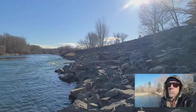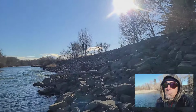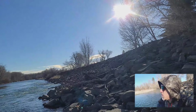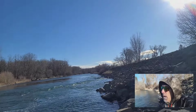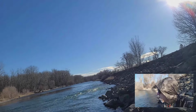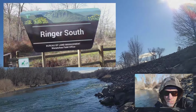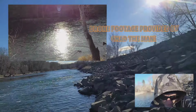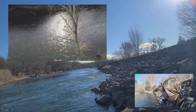So this is a man-made dike I'm standing on. A lot of folks probably don't know that this entire section of river was moved back in the early 1900s. I'm not sure the exact year, but the Army Corps of Engineers moved this section of river. That's why we have problems in here with lots of debris, lots of logs forming, lots of river blockages, and also with the Ringer Road boat launch being underwater typically in the spring, because the river's trying to go back to its natural state, and eventually we are going to lose that.